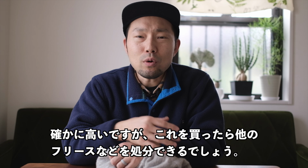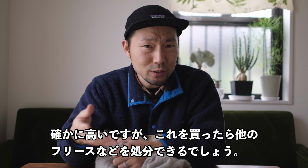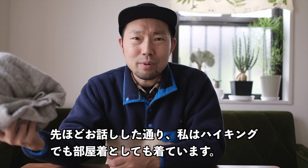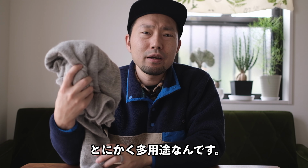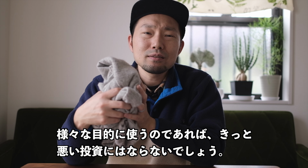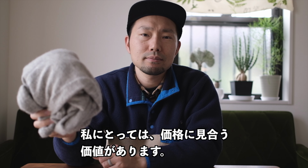But once you get it, it will get rid of your other insulation fleece from your closet. Personally speaking, I wear it not only, as I said, when I hike, but also when I sleep or when I hang out in my house. So it is very versatile. If you wear it for many purposes, I think it is not a bad investment for you. Personally, I'm convinced by the price.